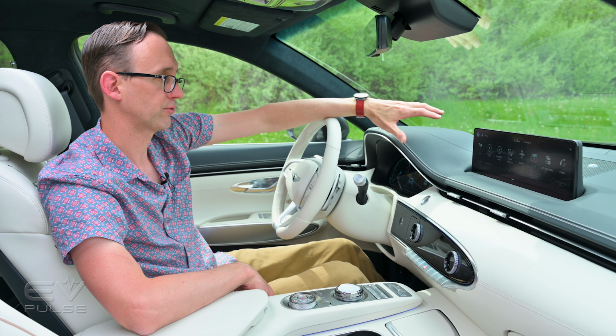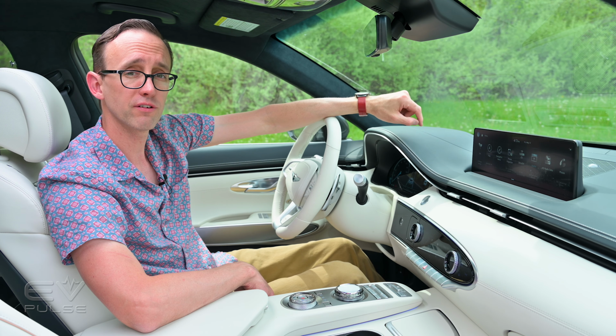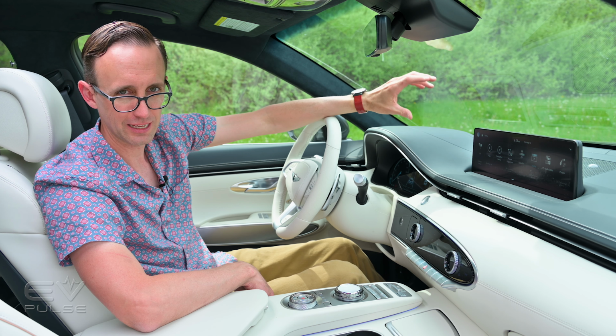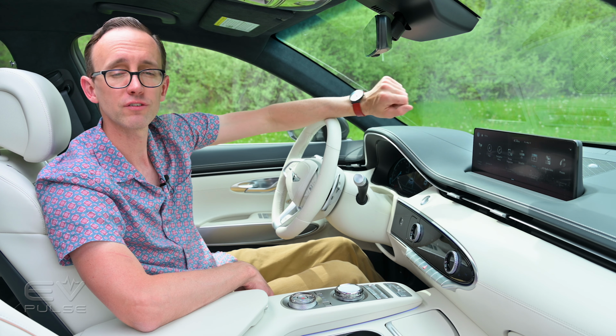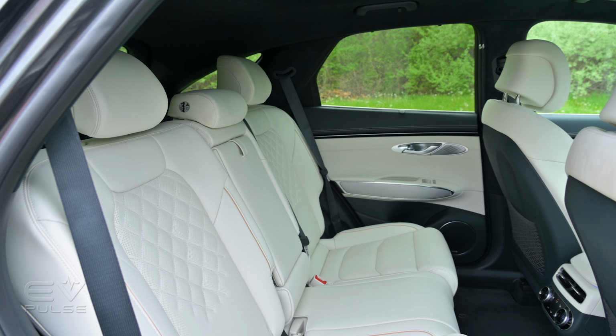Beyond that, this system supports both Apple CarPlay and Android Auto, though neither of those smartphone mirroring systems can connect wirelessly, so make sure to bring a cable. Additionally, we have 2 USB ports up front and 2 others servicing customers in the economy class cabin. That is the back seat.